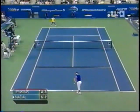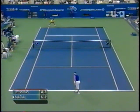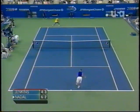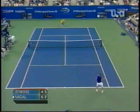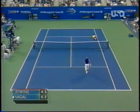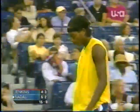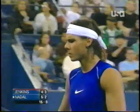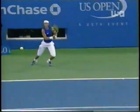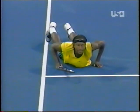There's some energy right now. Yep. Now, neither one of these players has experienced this. They played under the lights, but they haven't played with this kind of an atmosphere. Nadal walking in to see if Jenkins is all right. 15-0. Nadal's amazing, though. I mean, he senses the moment. He hits a great shot here. This is the first point of a game at 3-2, and he's jumping up and pumping his fist.